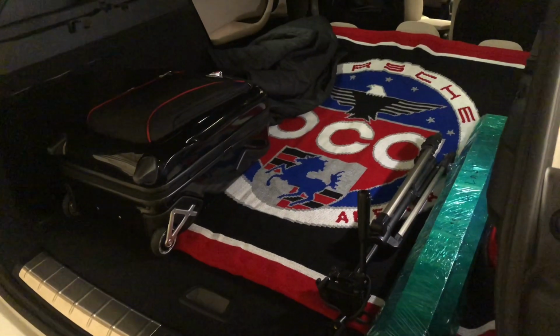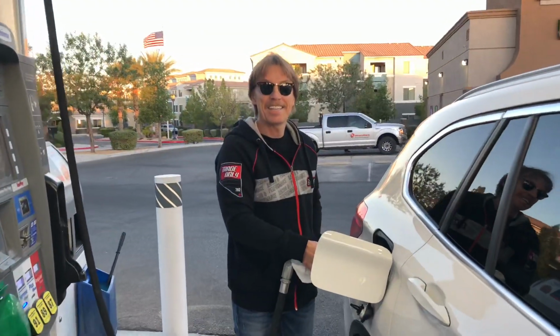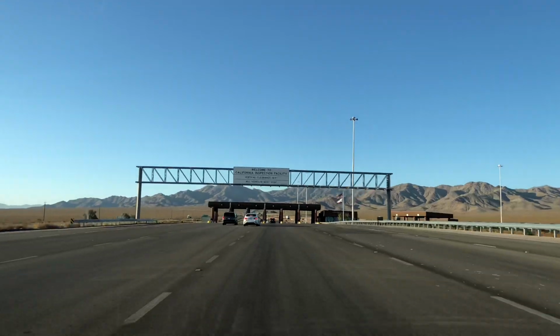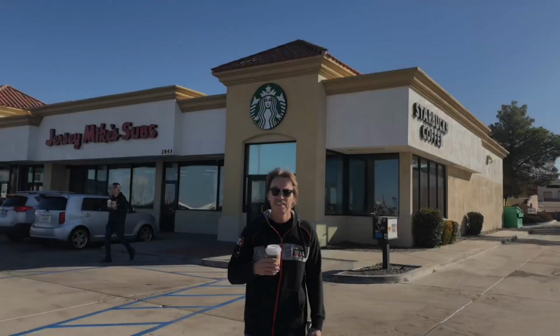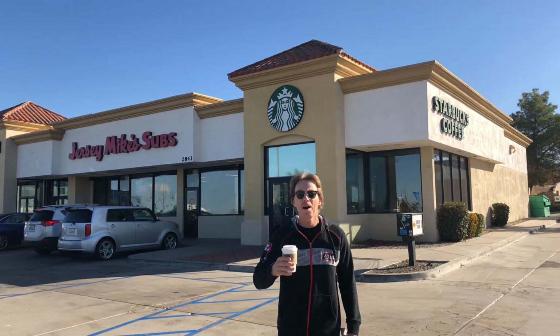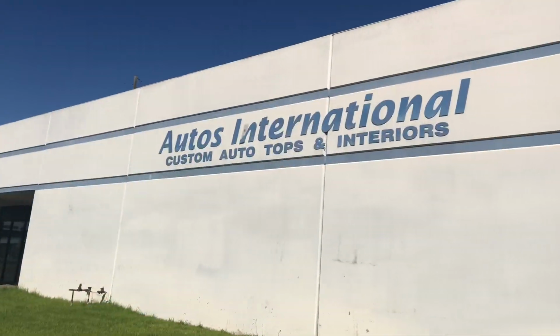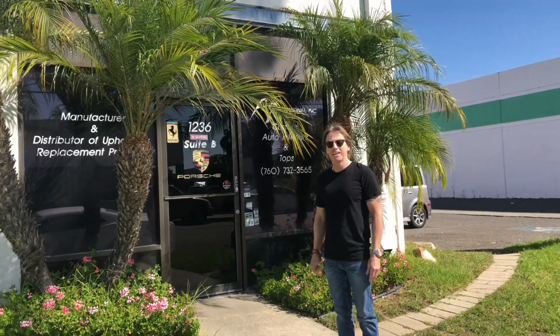All right, almost loaded and ready to go. Gotta get gas. All right, Starbucks coffee break. Next stop, Autos International. So we've arrived at our first destination. Let's go inside and check it out.